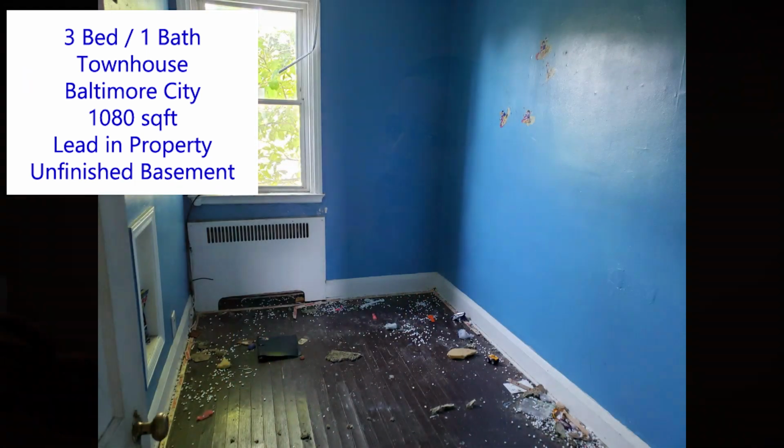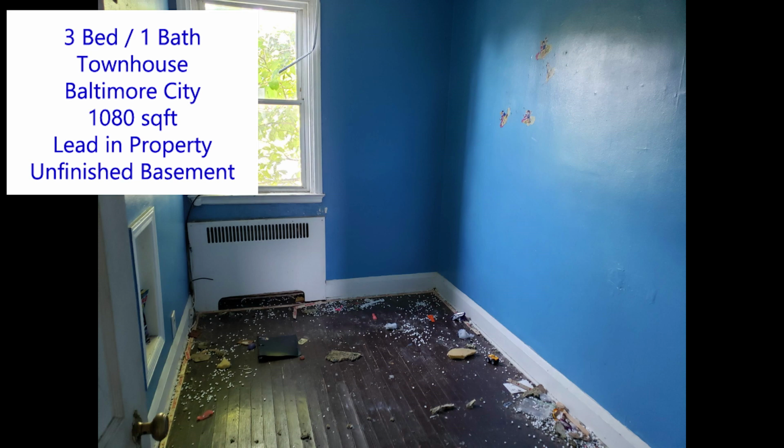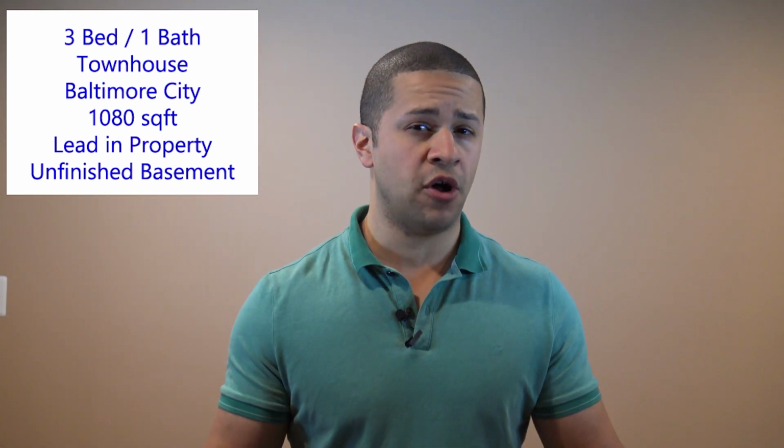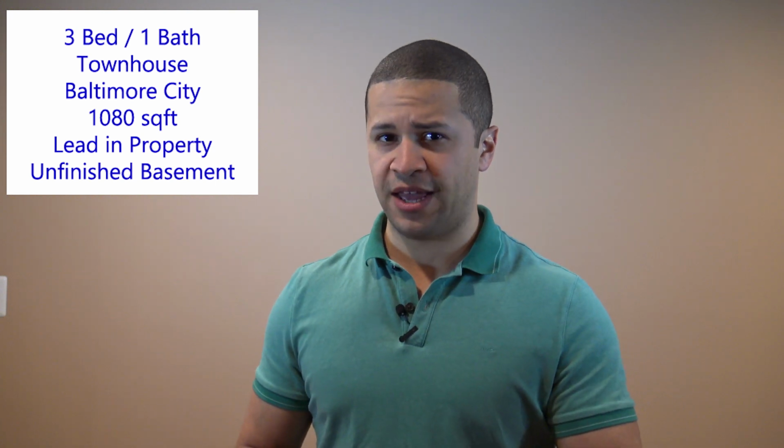Next, the property did have lead in it. We want to remove all the lead, so this will include some costs of removing such a product. And this also has an unfinished basement. So if you intend to finish your basement, you should consider the extra cost that would be involved with that. We, however, are not doing any such thing.